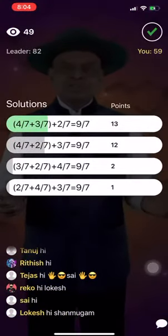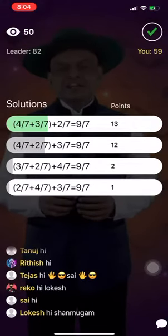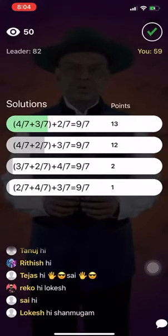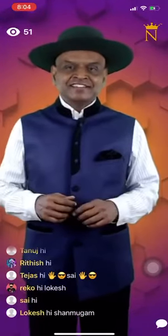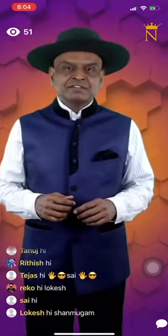So 12 possible solutions. 5 have been given by 29 players. Just add them all up. It's as simple as that, right? How much easier can it get? So you added all of them up, and here we go to question 4.